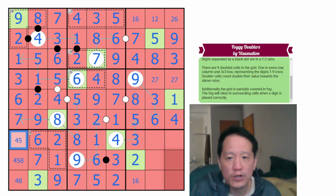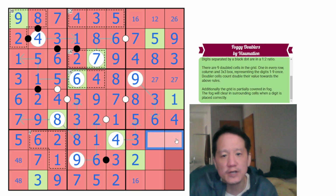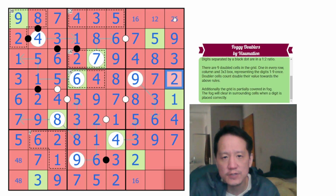This can't be 4 anymore, so this is a 5, which means this can't be 5. The remaining digits here are 7 and 9, but this can't be 9, so this is 7, this is 9, that means this can't be 7, so this is 2, this is 7, this can't be 2, so this is 6, which means that's a 1, which means that's a 2, which means that's a 6.